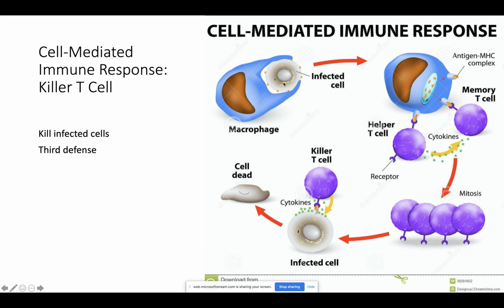So for this cell-mediated immune response to happen, you have to have the antigen showing on the surface of the cell membrane, the macrophage cell membrane. Okay, so this is the part of the defense system. There are three of them. Hopefully you can remember that. If you can remember the three systems, especially the second one and the third, the humoral immune response and also the cell-mediated immune response, those are very important for the vaccine, how the vaccine works.